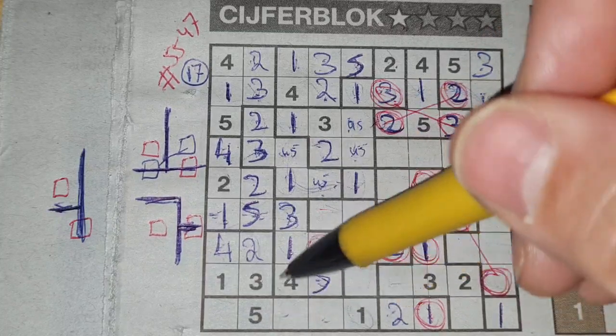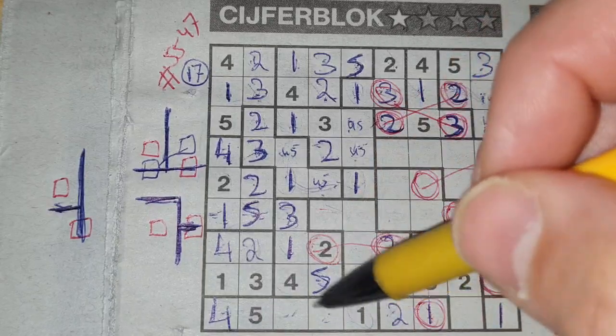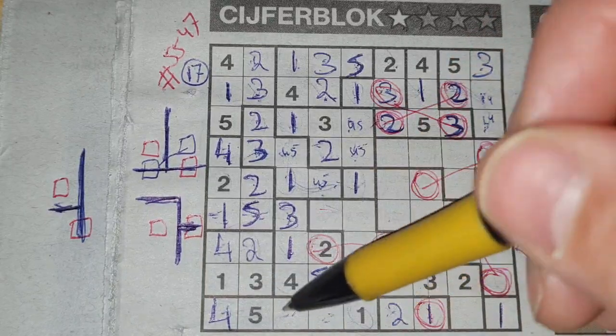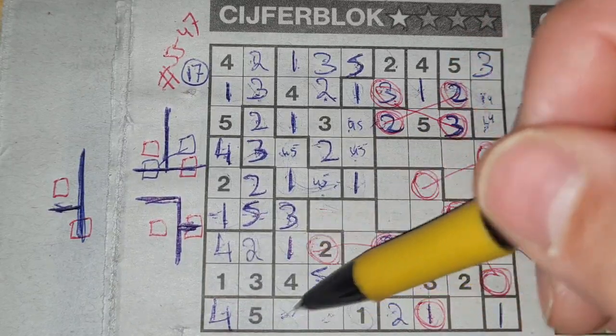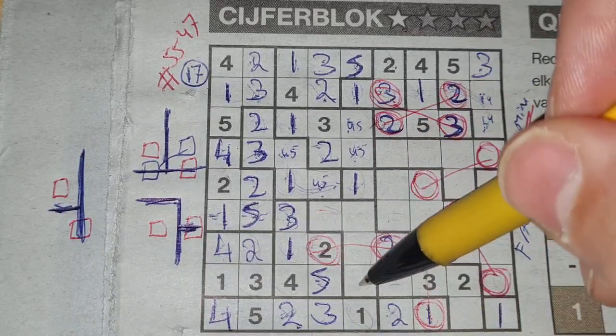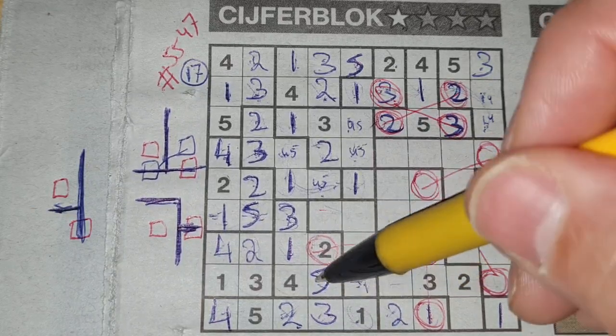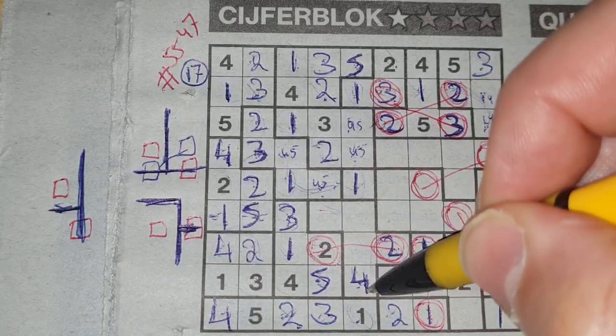These two boxes can be 4, so one box left for the 4 in this area should be there. Two numbers left in this area for numbers 2 and 3. We have a 3 there, no 3 there. 3 should be here, and a 2 goes there. I think this box should be a 4 because it can be 1, can be 2, can be 3, should be a 4, can be a 5. Yes, definitely a 4.